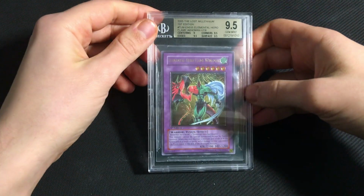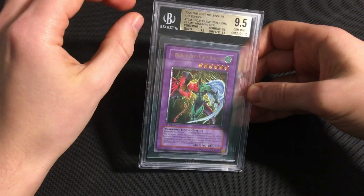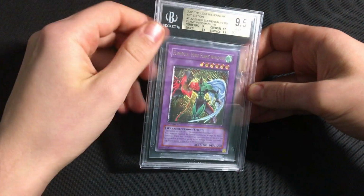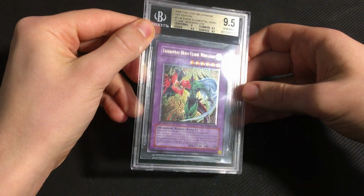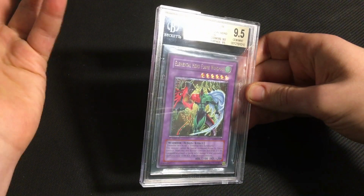And at number 17, we finally have another Ultimate Rare. This one is one of my favorites. It's my European Elemental Hero Flame Wingman. Now you can see the North American print of this card has pretty much just a flat foil, but the European one has an insane amount of pattern to it. And it's one of my favorite TCG Ultimate Rares.